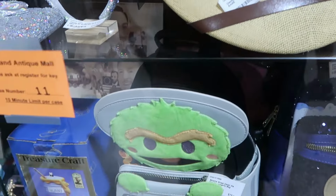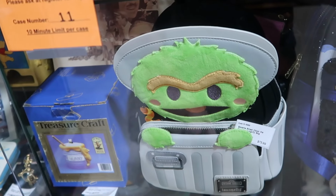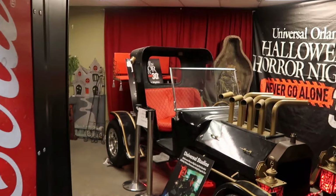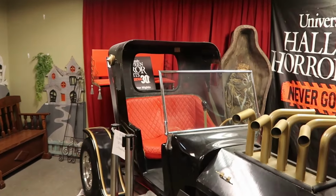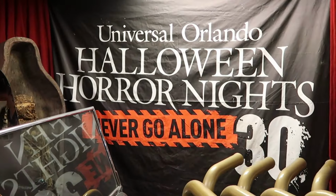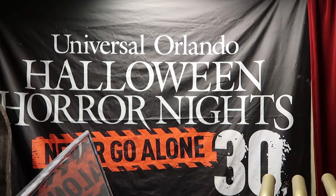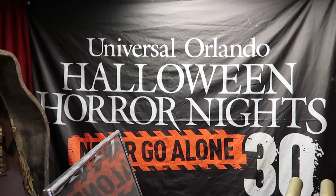And they do have a Loungefly bag for Sesame Street that I haven't seen before. How cool is this though? Oscar the Grouch. Over here inside of the room right next door is a lot of different Universal Studios Halloween Horror Night items. This is a banner from Universal HHN 30. It says Never Go Alone. Again, that was used in the theme parks.